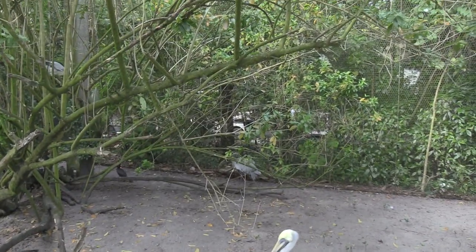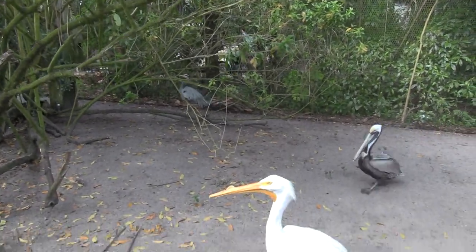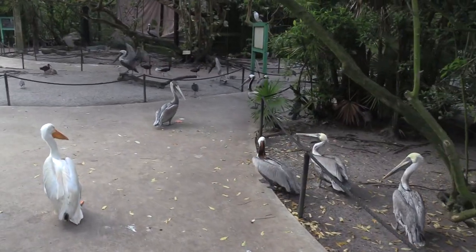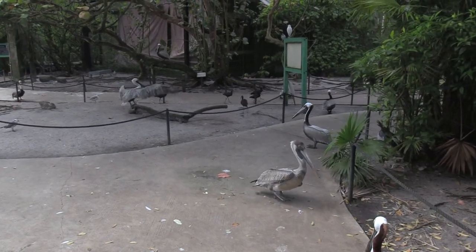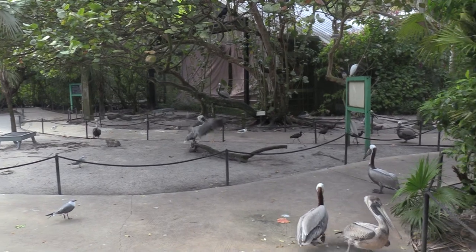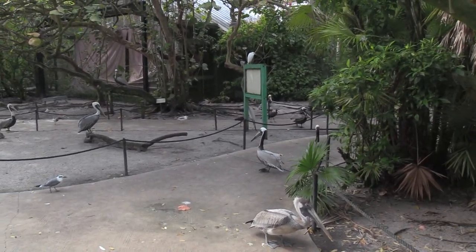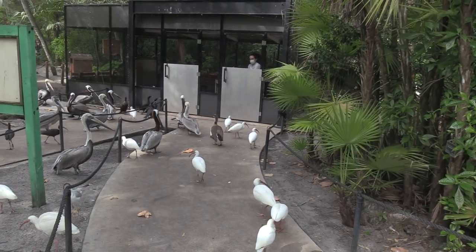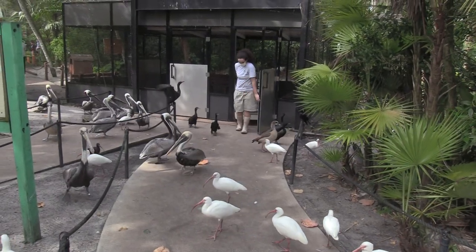Now they just noticed someone on a golf cart, and that usually signifies food. So all the birds are gonna start walking towards the front here in anticipation of getting some food. So they're all running and flying over. Yep, she's here with food. And all the birds know it.